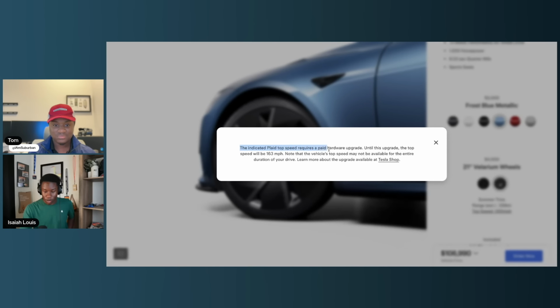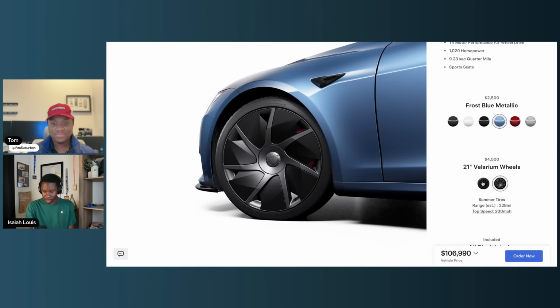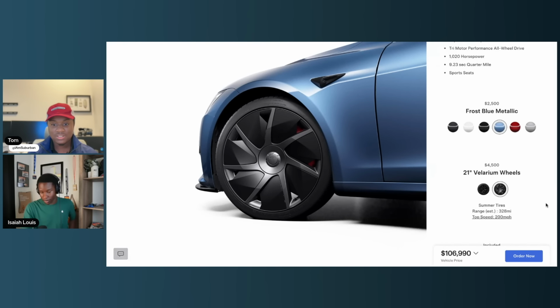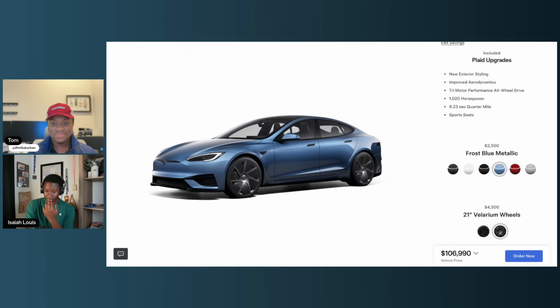Actually, an indicated Plaid top speed requires a paid hardware upgrade. Until this upgrade, the top speed will be 163. So they advertise it as 200 right here with these wheels, but then I guess you would still need this track pack upgrade. Otherwise, it's 163 miles per hour. Interesting. Versus 149. Well, it should be 163 from an advertising standpoint. Right. Interesting that they say it like that. Still standard price, $99,990 for the Plaid, and then $84,990 for the all-wheel drive version. But yeah, kind of insane.